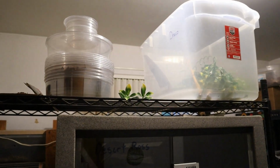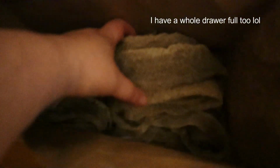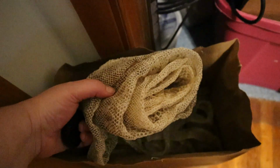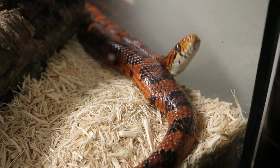On top of the rack are some supplies and spare fake plants and things, and if we turn to the left, there's a very disorganized closet and a bag of snake sheds, because I can't bring myself to throw away the nice ones. It's like my snakes are giving me presents. You don't just throw a gift in the garbage. Unless that gift is full of poop. I'm looking at you, Nathara.